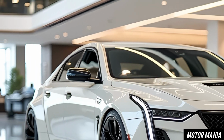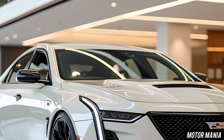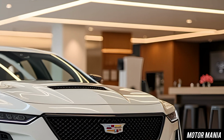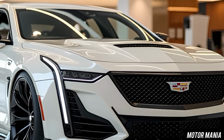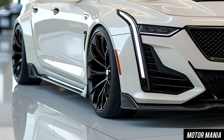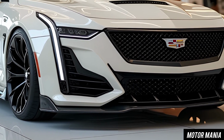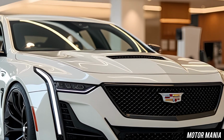It's also worth mentioning the value proposition. While many European competitors may charge significantly more for similar levels of performance, the Cadillac offers a compelling package at a relatively accessible price point. That makes it not only a performance beast but also a smart buy for enthusiasts who know what they want.